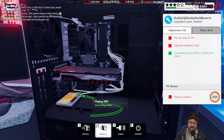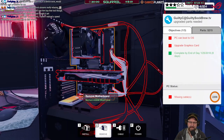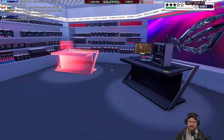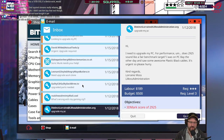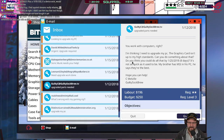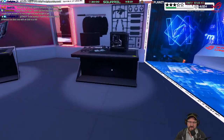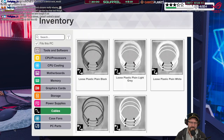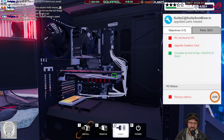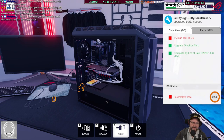If you misclick with this and you accidentally pick up the whole thing, it's really annoying. Which cables does this guy... It's hard to remember who wanted what, you know? MSI, yeah. Nothing about the wires, so we'll just put in the white ones. Should do it.